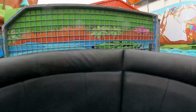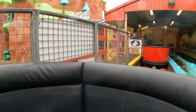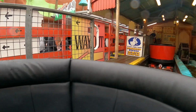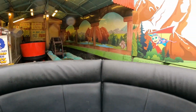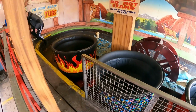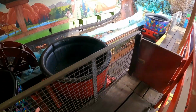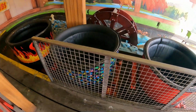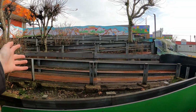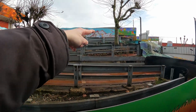But I do really like how well themed the tubs are. I think it's like an Austrian Alps sort of theming, and then of course you've got a nice waterfall with a water wheel, which is nice. And what I really like is that every couple of years they actually change the design of the tubs. This year they had a fire flame one. They also had one with hands on it as well, which was really good. I do really like the way they change the designs of the tubs.